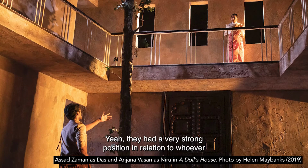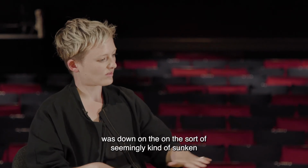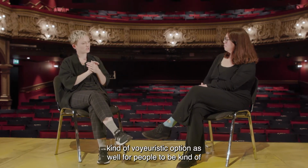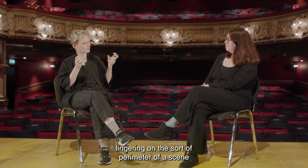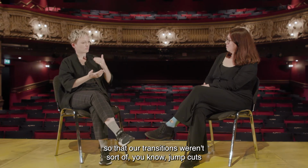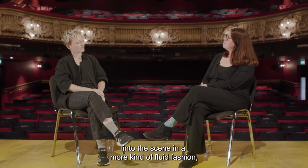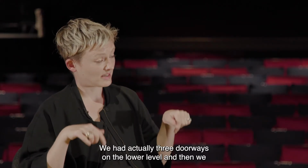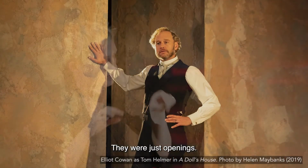They had a very strong position in relation to whoever was down on the seemingly sunken central section of the veranda, and also to give us a voyeuristic option for people to be lingering on the perimeter of a scene. So that our transitions weren't jump cut or static, but people could appear before they then entered into the scene in a more fluid fashion. Which is also why we had 2 doorways. We had actually 3 doorways on the lower level, and then we had 2 on the upper level, which didn't have doors, they were just openings.